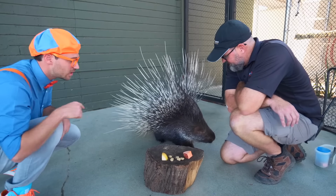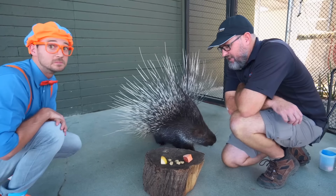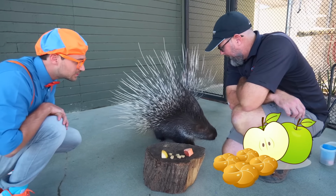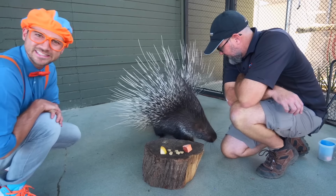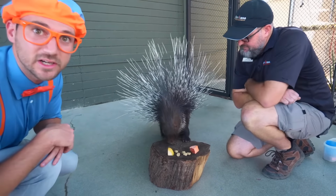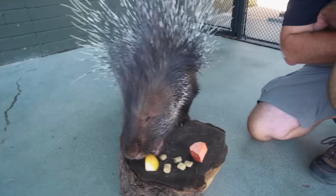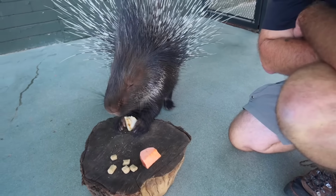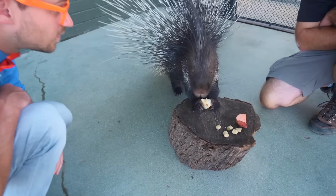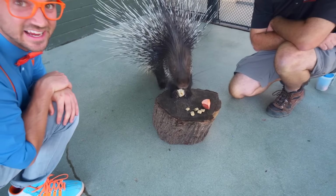Whoa. And what is she doing right now? We're just enjoying some snacks. Ooh. She likes a lot of plants, so we've got her some biscuits, some yam, and some apple today. Ooh! That sounds pretty tasty, actually. Let's take a closer look at the porcupine. Wow, you don't want to touch this animal on its tail.